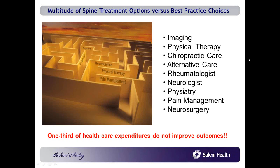But it's at this point in our process that our nurse navigators are key in educating and convincing the patient that surgery is not always the answer. Generally, about 80% of the time, the patients don't need surgery. So the Salem Spine Center practitioners are dedicated to utilizing the best practice choices in their decision-making, and we've incorporated a very conservative approach to the treatment options that we recommend.